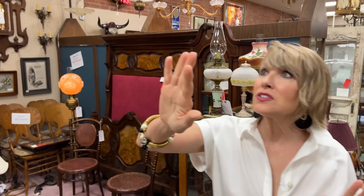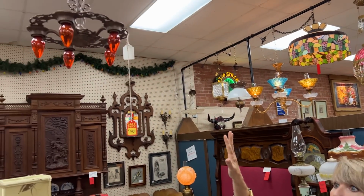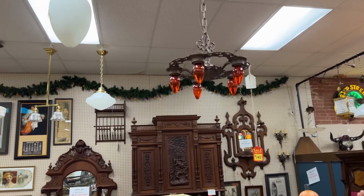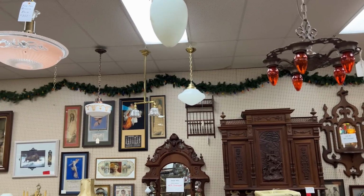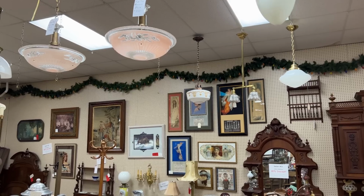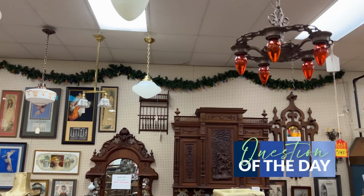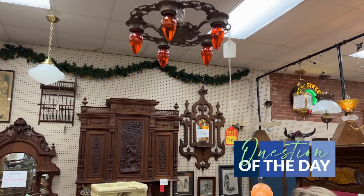Well, I've said many times, when you come to thrift stores or wonderful antique stores like this, you need to look up as well as level and down. Stuart, look at this entire array of light fixtures. Now, my question of the day is, first of all, do any of these fit into the category you're looking for? But my question of the day for our audience is, do you have any recommendations on what Stuart is looking for?